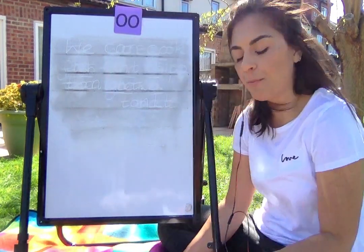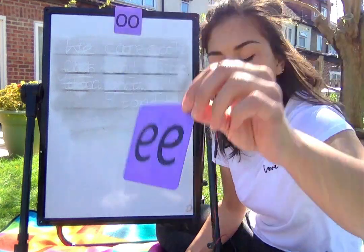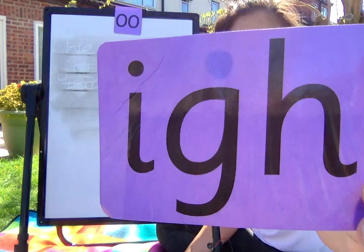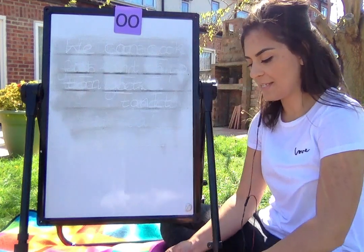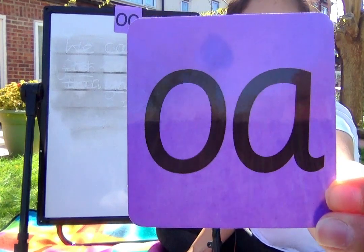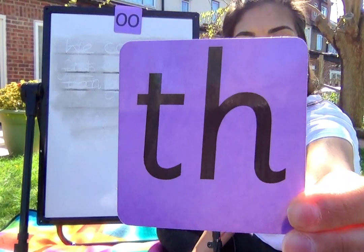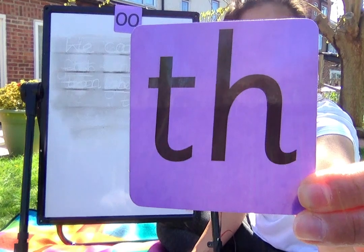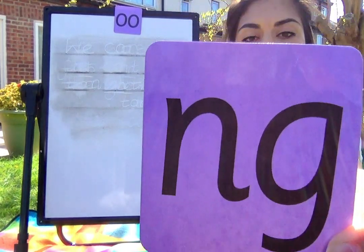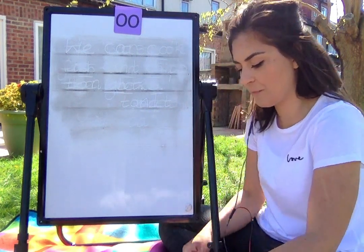A for pain. E for teeth. I for night. O for boat. Z and sh. It's got two sounds. And m for writing. Comes at the end of the word.